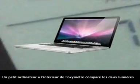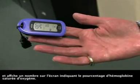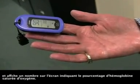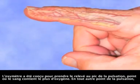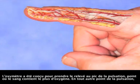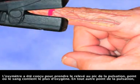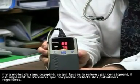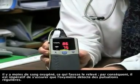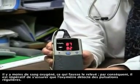A tiny computer inside the oximeter compares the two lights and displays a number on the screen that tells what percentage of hemoglobin is saturated with oxygen. The oximeter is designed to take its reading at the peak of the pulse, where the blood contains the most oxygen. At any other point on the pulse, there is less oxygenated blood, causing an inaccurate reading. Thus, it is imperative to make sure that the oximeter is detecting regular pulses.